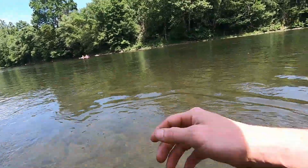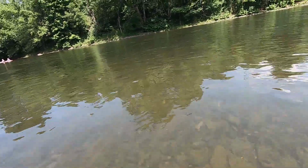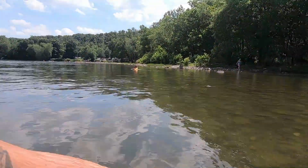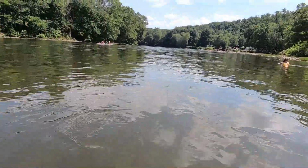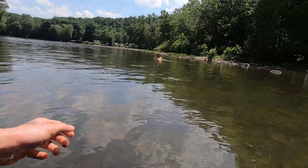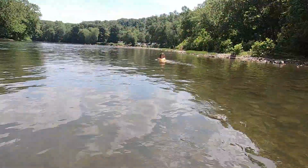Maybe I can walk across. It's nice that it's not overly deep. Walking in this current is possible, or is impossible. That is why it is important in life to go with the flow.